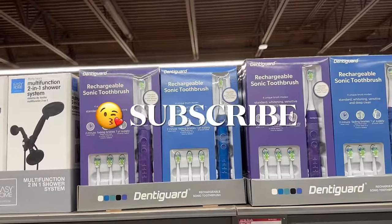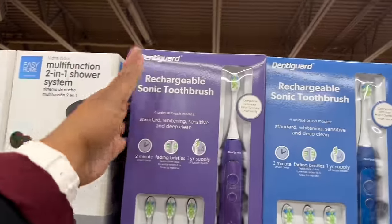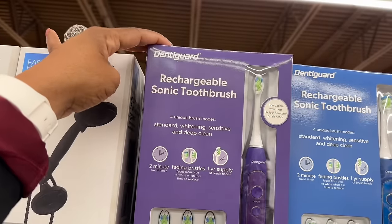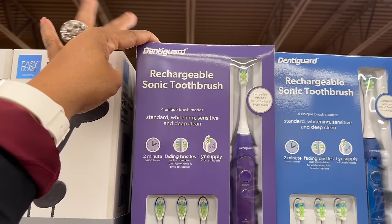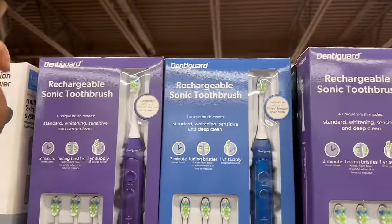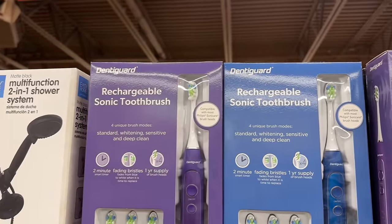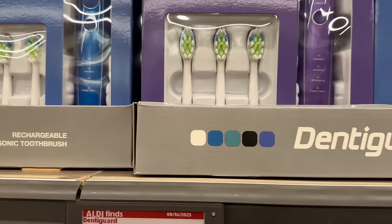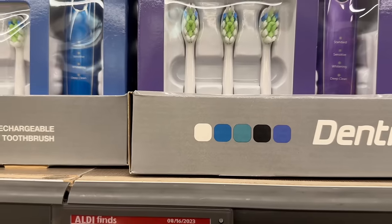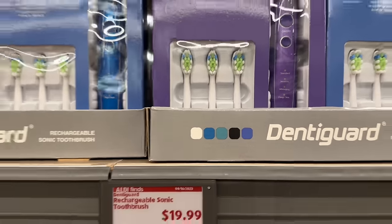Rechargeable sonic toothbrush, they are $19.99. Oh yes. So this one is the four unique brush modes, standard, whitening, sensitive, and deep clean. And they are compatible with most Philips Sonic Care brush heads. They come in 5 different colors. It's going to be white, blue, teal, black, and purple. Okay.